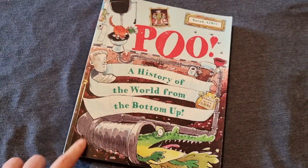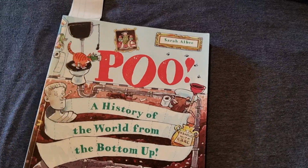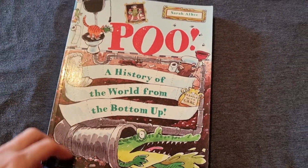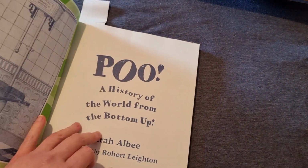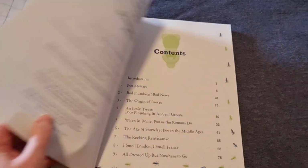We've just recently started this one, but we are really enjoying it. So this is by Sarah Albee. This is Poop: A History of the World from the Bottom Up. And this is absolutely fascinating so far. And we've been really, really enjoying it. I love all the illustrations throughout.